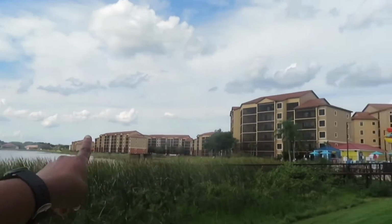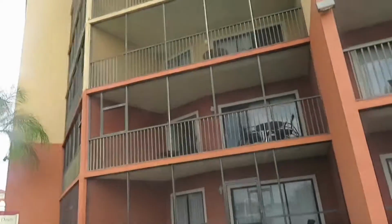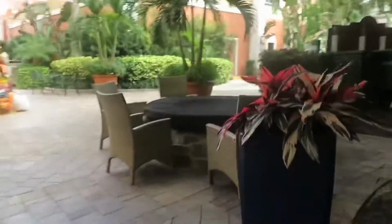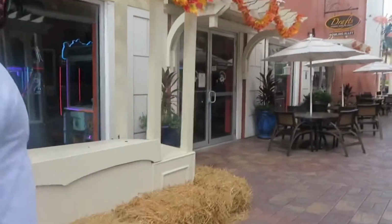It is a really, really nice view. That's why I love those apartments over there, because you got that whole entire lake. And this side too is really, really good. Grass, the little area, apartments. Pool is over there. Take a picture. Game room. Let's go.